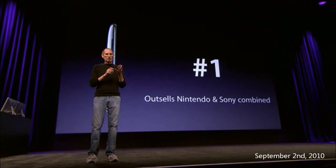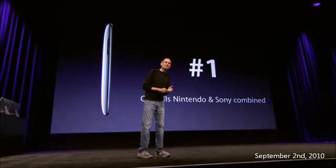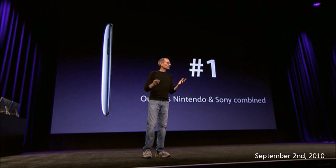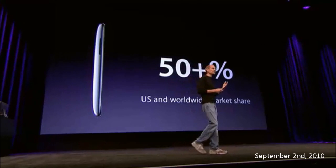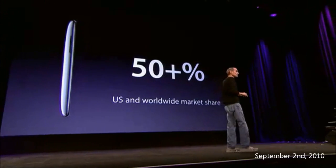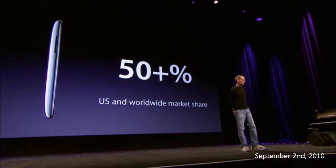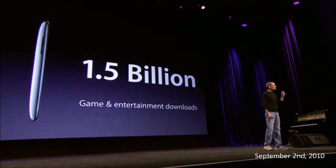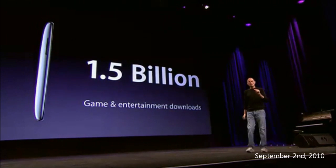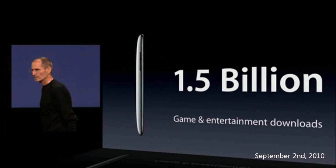The iPod Touch outsells Nintendo and Sony portable game players combined. It's been amazing. It's got over 50% market share for portable game players in both the US and worldwide. It has become by far the most popular portable game player in the world. And over 1.5 billion games and entertainment titles have been downloaded from iTunes just to the iPod Touch.